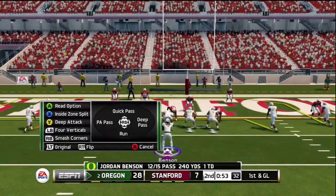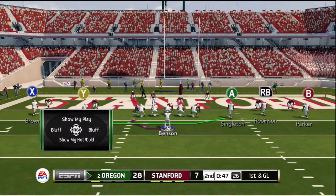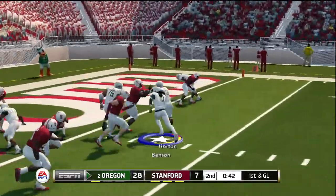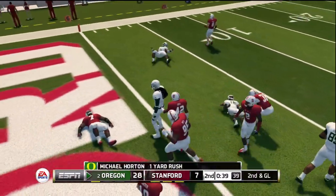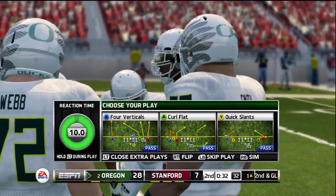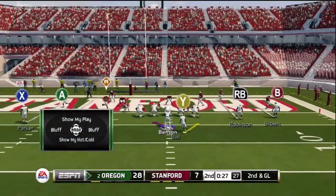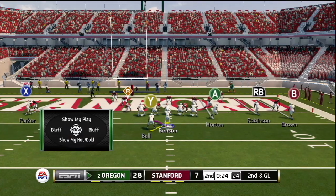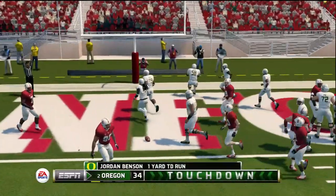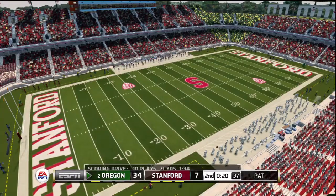A quarterback in the gun with five receivers. Tackle made at the one. Second and goal. And this is the 10th play of the drive. Touchdown, Oregon! No need to pitch it.